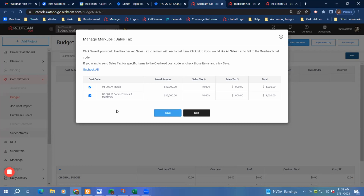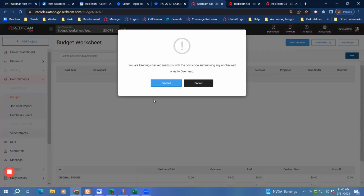Another nice updated feature here is that it used to be sort of like a one shot, one kill, like you got one opportunity. We've set it up so that if you do need to go back and make an adjustment and ask us to move the project back for you, you'll be asked again what you'd like to do with those. So if you make a mistake, there's a way around it this time. That's a nice little update. All right, so I'm going to click save on this. I'll keep these items with my cost codes.